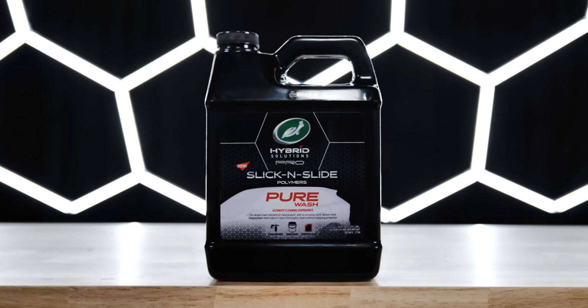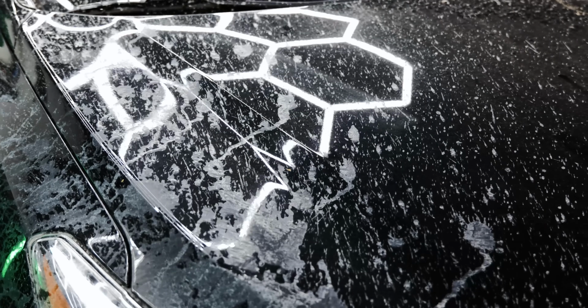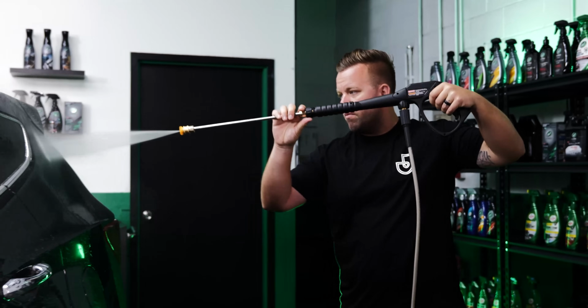So now that we handled the dirtiest part of the car with the rims and the tires, we're moving on to the second dirtiest part of the car. And for that, we're gonna use HybridSolutions Pro Pure Wash. And just like we did with the rims and the tires, we're gonna start with a pre-rinse to loosen up and get off any loose debris and dirt.